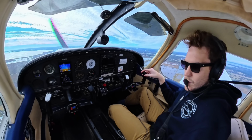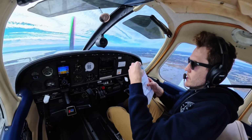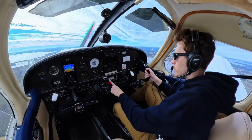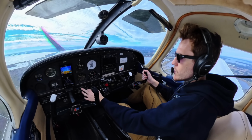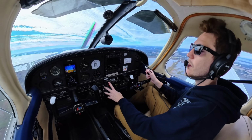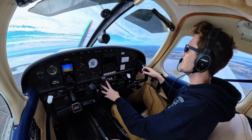1,000 feet. We're going to do the climb checklist here. Climb checklist: flaps, retracts, fuel pump, engine instruments, climb speed, fuel pump, engine instruments, pressure, temp, looking good. Fuel is where it needs to be, trying to stay coordinated, and southbound we go, boys and girls.